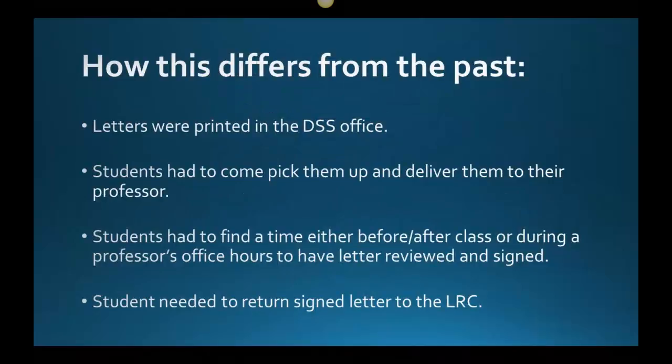How this is different from the past is that before, letters of accommodation were printed on hard copies of paper in the DSS office. Students would come to our office and pick up 2 copies of the letters and deliver them both to the professor. The professor would then sign 1 copy, and the students would return that copy to us. The professors could keep 1 copy for their records as well. Students would have to find a time either before or after class or during a professor's office hours to have those letters reviewed and signed.